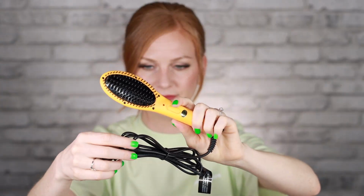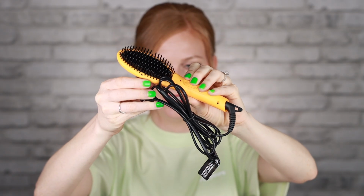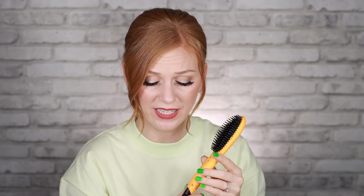Next. This thing. Look at this. This is from Soleil Hair Tools. It's the mini heat brush. This retails for $150. Mini heat brush. $150. Rapid heat time, heat resistant bristles allow this cute handy brush to quickly and easily glide through your hair. Welcome to your new favorite hair tool. No. Welcome to wasting your time.